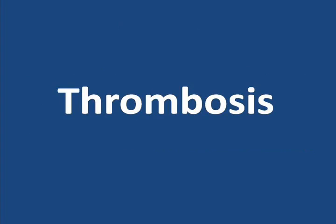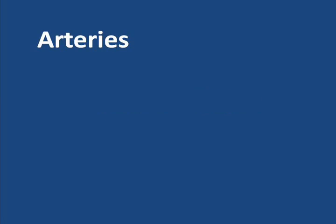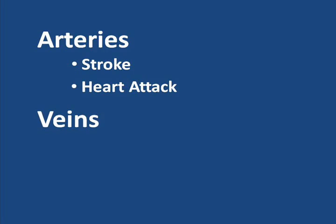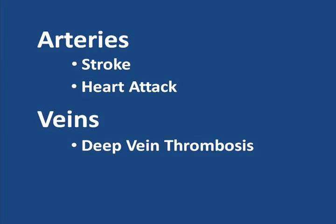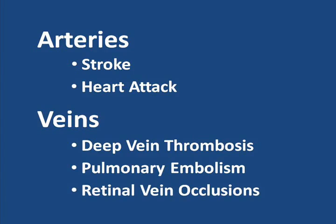The formation of a blood clot where the clot may be harmful instead of protective is called thrombosis, and the clot itself is referred to as a thrombus. When these clots occur in arteries, they may result in conditions like stroke and heart attack, and when they occur in veins, they may produce deep vein thrombosis, pulmonary embolism, and rare conditions like retinal vein occlusions.